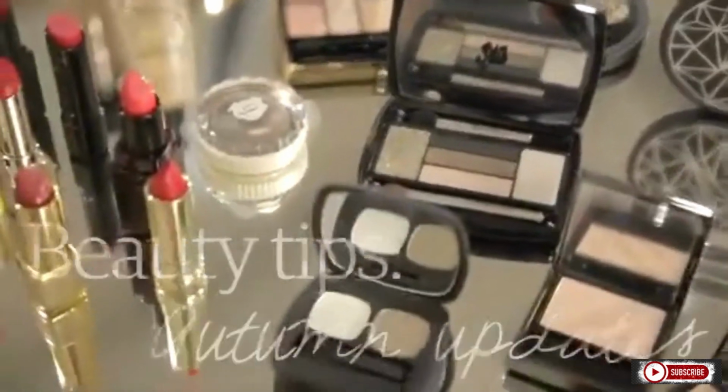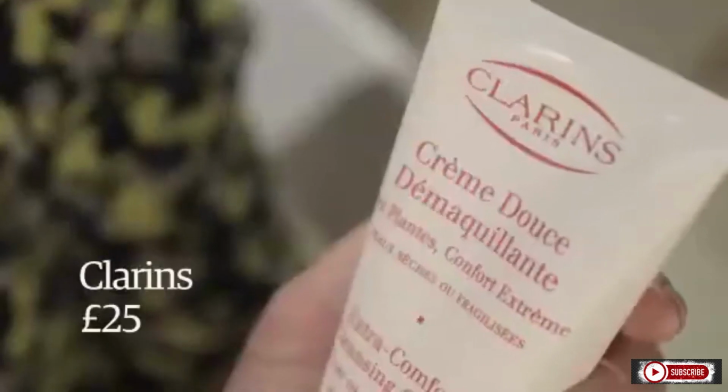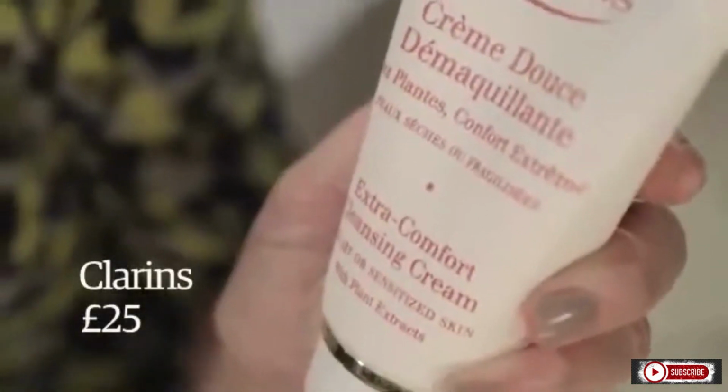When things get colder and the central heating goes on, skin invariably becomes drier. So it's a question of pumping moisture and hydration back into the skin. I first of all suggest that you ramp up your cleanser from a face wash or a lotion to a cream. A thick sort of buttery cream is often very comforting at this time of year. Clarins Extra Comfort Cleansing Cream is a real favourite of mine.